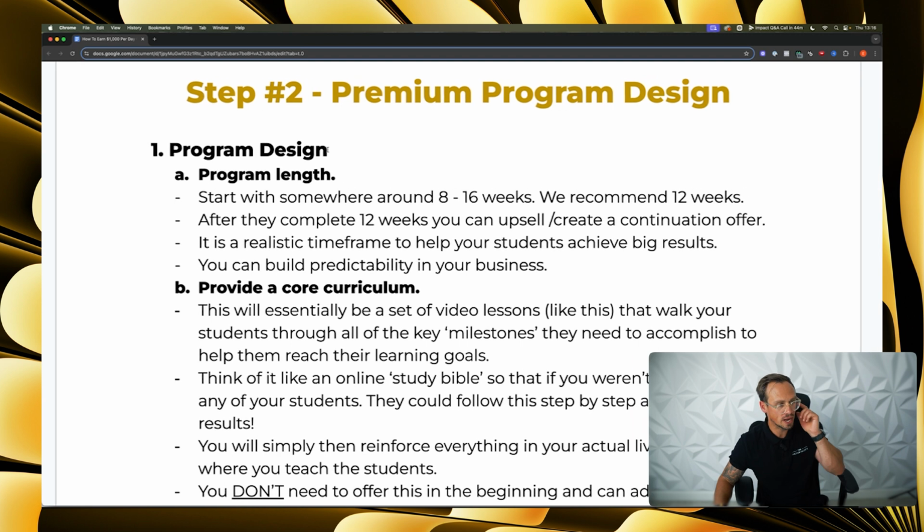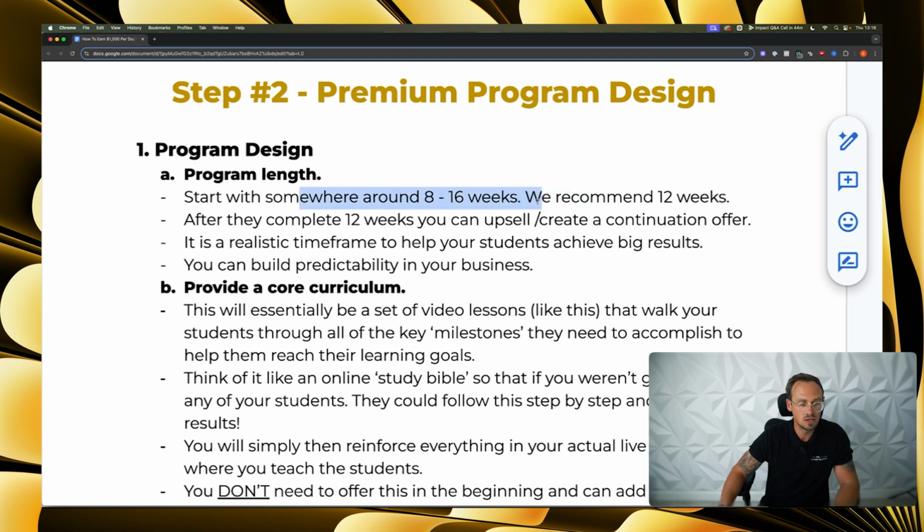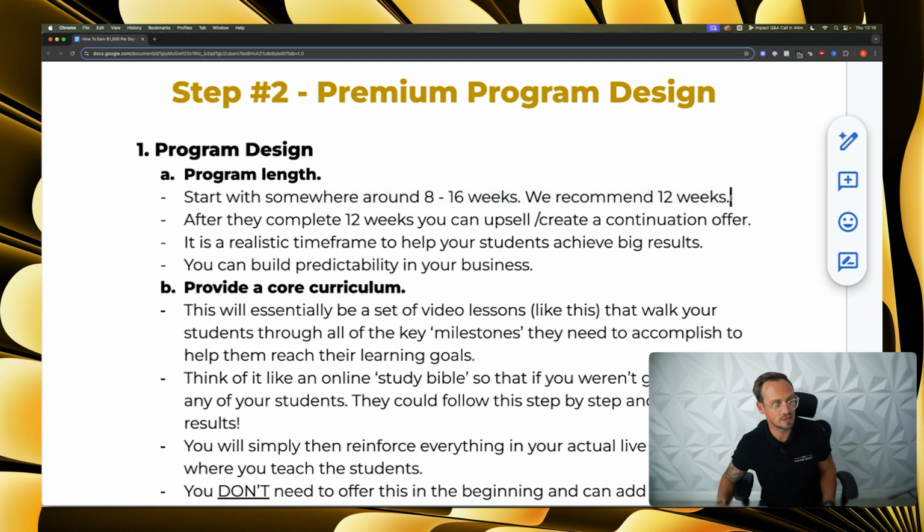The first thing we'll look at is the program length. When it comes to program length, what we recommend is starting somewhere around 8 to 16 weeks. We've found and tested, having worked with thousands of teachers, that 12 weeks is a great sweet spot. It's a realistic time frame for you to get some results for your students, and for them to commit as well. Studies show that 90 days, and 12 weeks is thereabouts 90 days, is a great time frame for people to commit to their goals. It also fits in line with a school's term or semester. So 12 weeks is great.